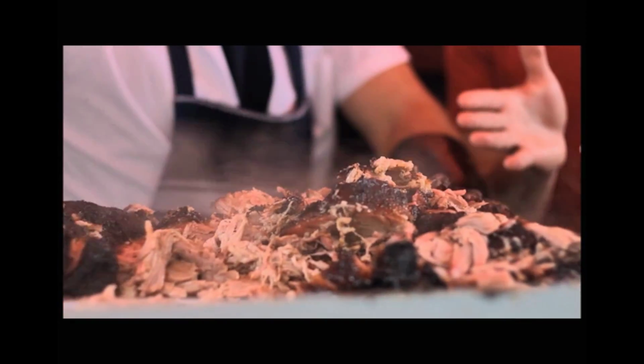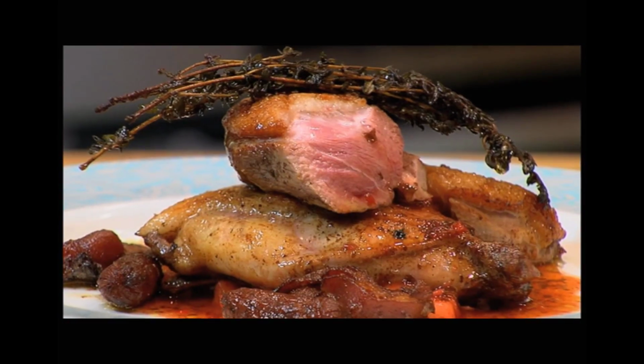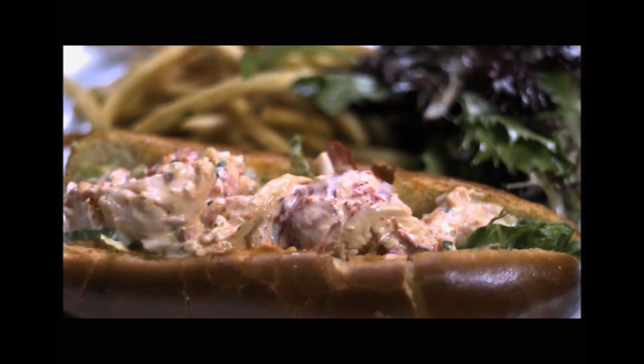I bet you I could eat this whole thing. Here you have it, my version of the duck. Thanks for having me here today. It's an absolute pleasure. Grab a fresh lobster, cook it, and this is a lobster roll.